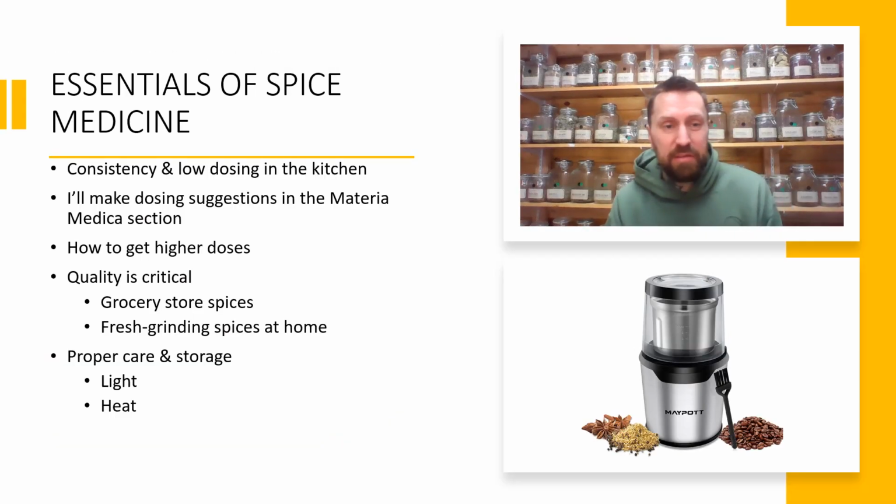Essentials of spice medicine. So, just a few things to consider before part two, before we actually get into talking about the plants. These are some things that I would like for you to know. First of all, spice medicine is about consistency and low dosing in the kitchen, meaning we're not taking heroic doses of ginger. We're not taking mega doses of cinnamon or cumin throughout the day. Rather, these are the herbs that excel when we bring them into our food. They come into our body via nourishment, and it's consistent dosing, low.